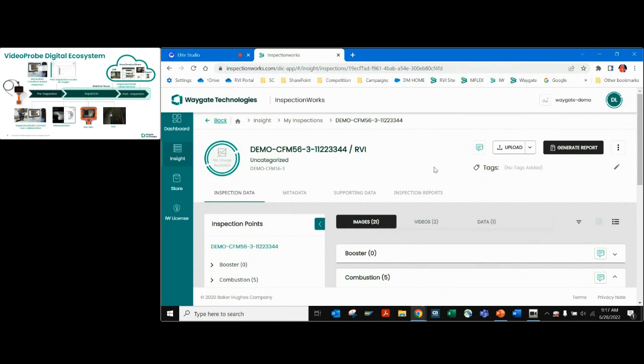I could notify Tom Danvers from my borescope by sending him an email, and that in turn publishes it right away. So you wouldn't have to come over here and publish it. You could just send him a link and he could get direct access. So I just published that.